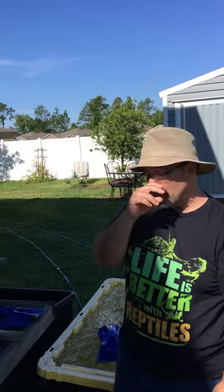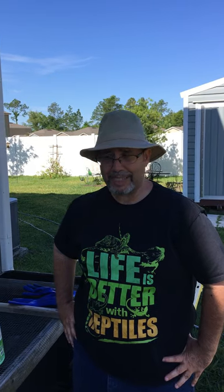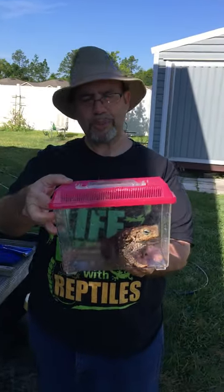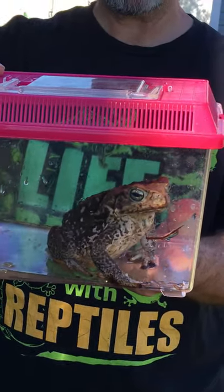This guy is found in Homestead. There's a lot of invasive species in Homestead. I've been there a couple times and I'm just amazed at what I see. But one of them, which I think are kind of cool, are the Bufo marinus toads. Okay, the cane toads. These toads came over from Cuba.